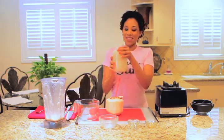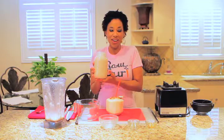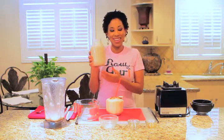So there you have it. Fresh coconut milk in a short amount of time. It lasts at least a week. It is awesome for your health, for your blood, and there you have it, fresh coconut milk. Enjoy!